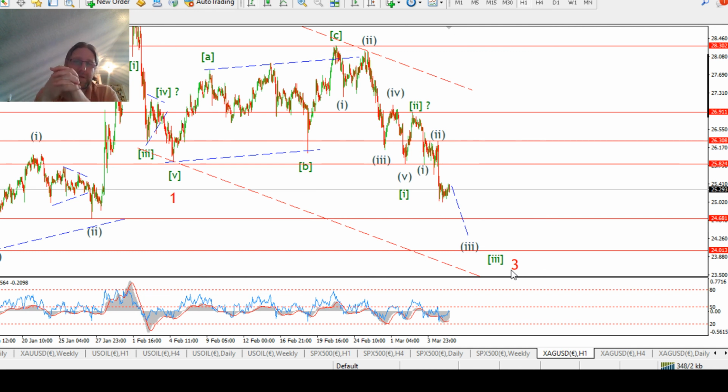And at that point, just like gold, at that point of maximum pain for the price, that's the point of maximum gain or potential for the upside. So we're still looking at a C wave that needs to be completed in silver, and we'll see how that goes.